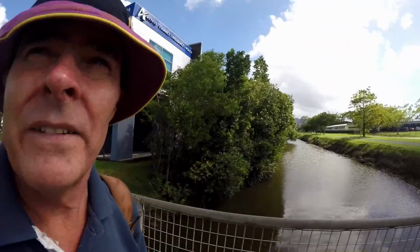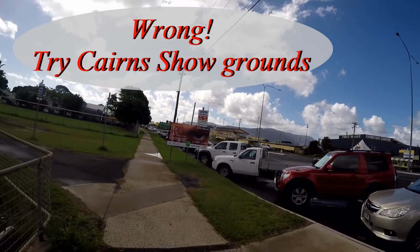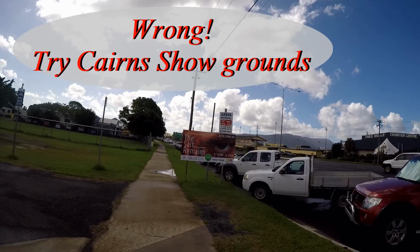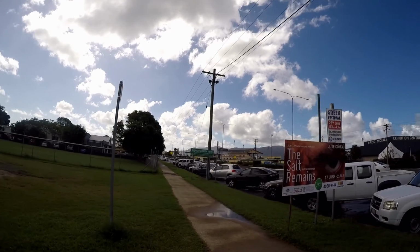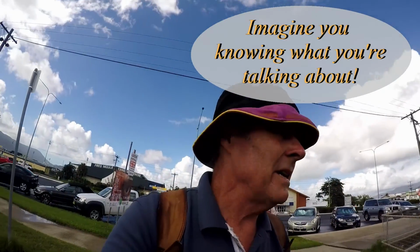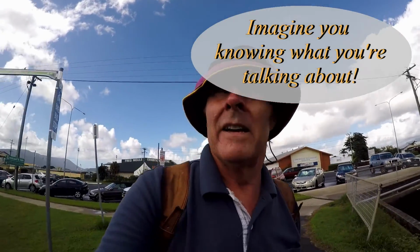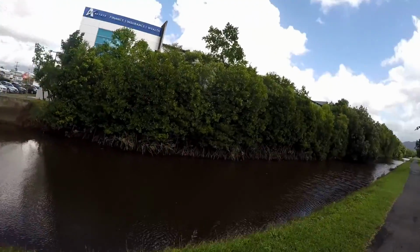In any case, over there's the Cairns Stadium, and that used to be the Gabba Stadium, and they trucked it all the way up here. I assume it was trucked. I can't think of any other way they would have got it here. So imagine trucking a whole stadium all the way from Brisbane up to Cairns. Same distance as Melbourne to Brisbane. That's quite a feat. And here's the trail I'm taking.